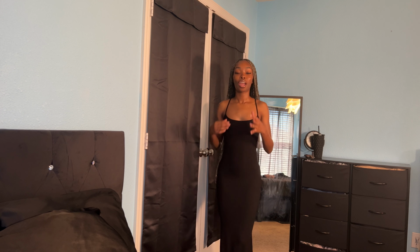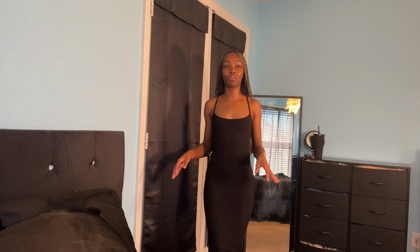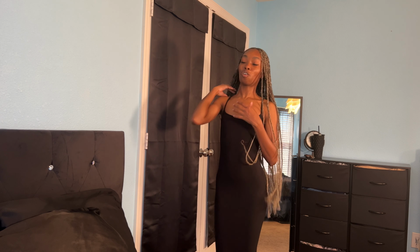This is just the most perfect dress ever. Oh my goodness, I love this so bad. The material on this, like I said, feels like skin. This feels like butter. It's extremely comfortable. However, you can feel the material really snatching you in, really fitted on you, but it doesn't feel uncomfortable. This is definitely my favorite dress that I own. And I wore this on my birthday.